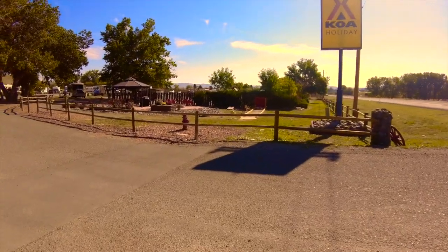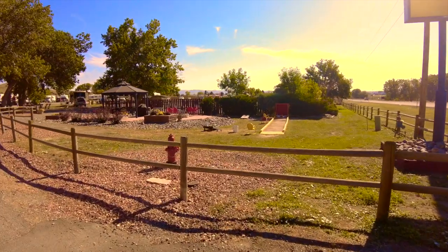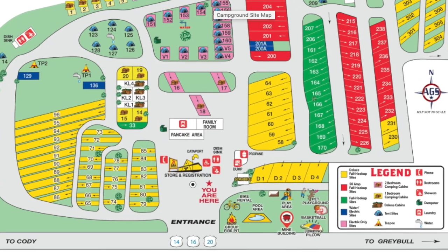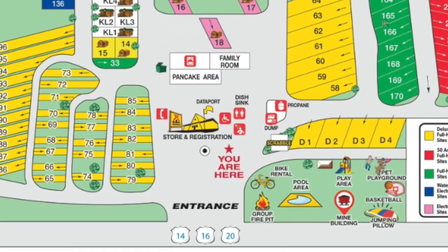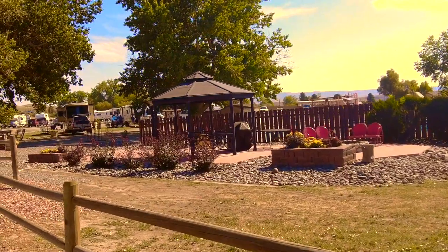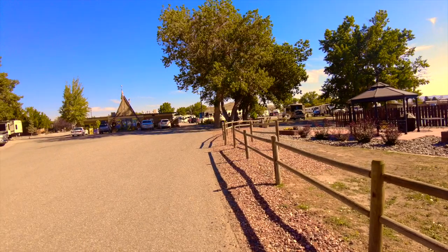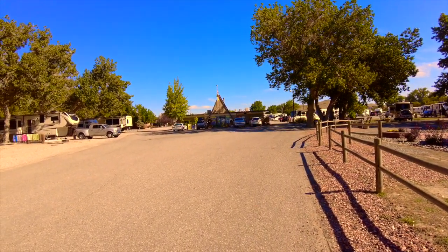As you're pulling into the KOA here, right over to the right, looks like you've got a few little kids' things going on. A place to bowl, some cornhole, and a nice little picnic area with a fire pit over there. And what I always like to show is where you can park your rig when you pull in.